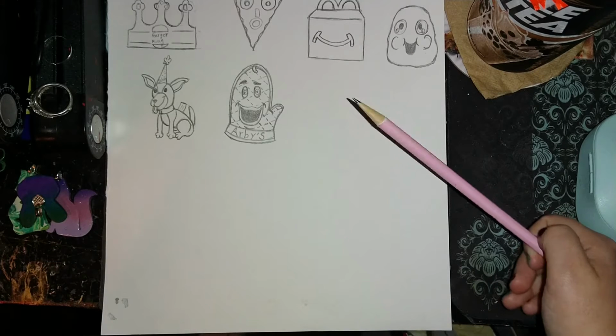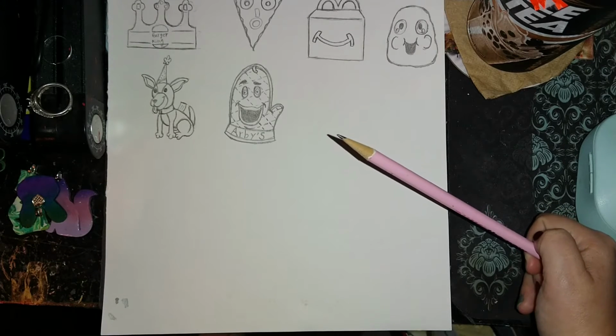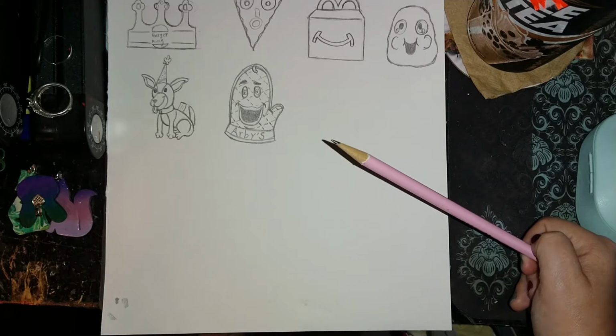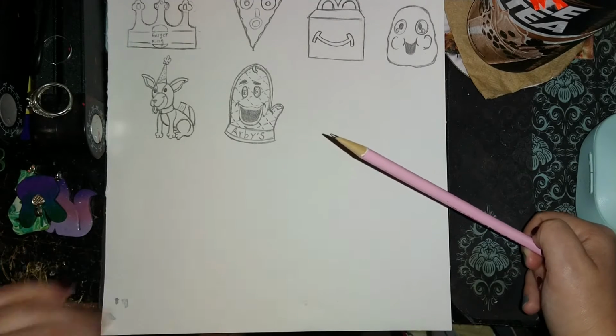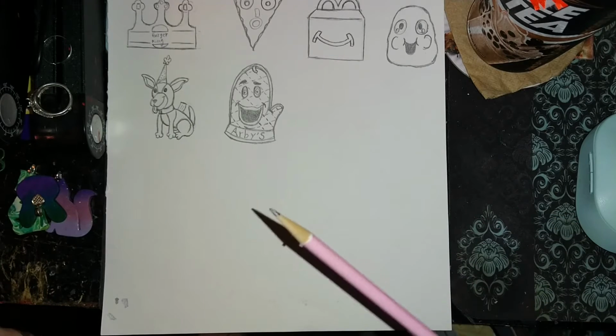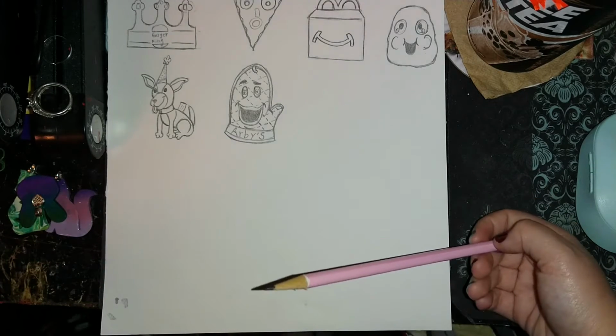But, as I said in the intro, we're drawing stickers. I'm sorry. These hiccups are hard to deal with. I'm using reference photos of real-life animals and cartoon animals to draw this inspiration. And I am going to be drawing... Excuse me. I'm just going to have to deal with this.